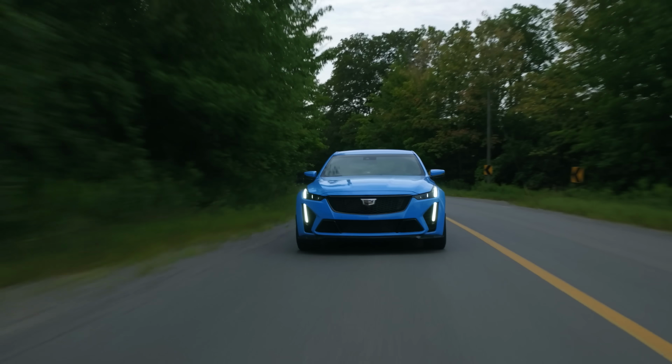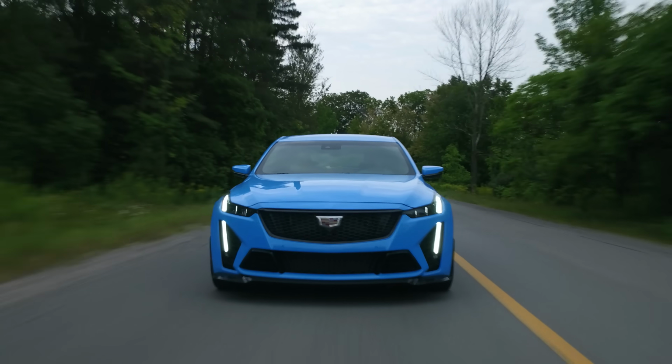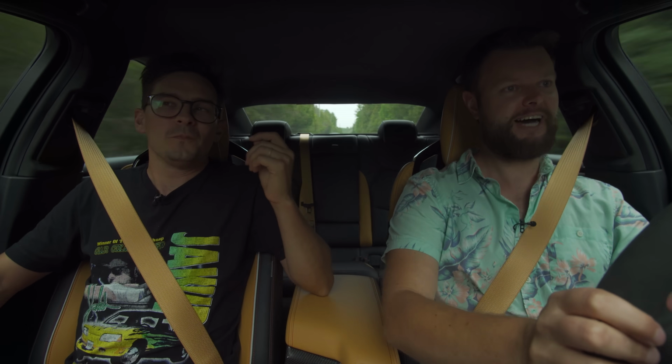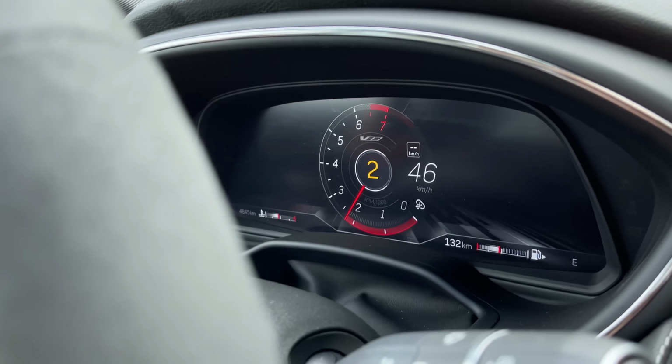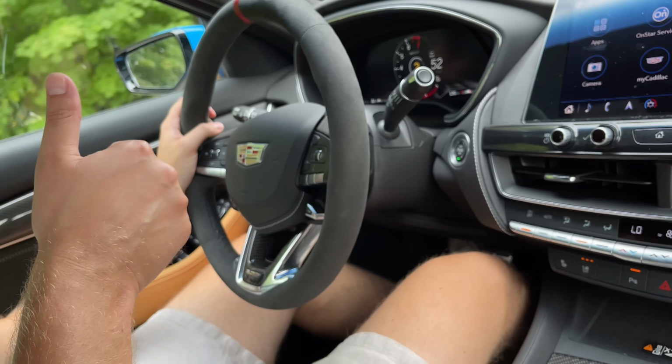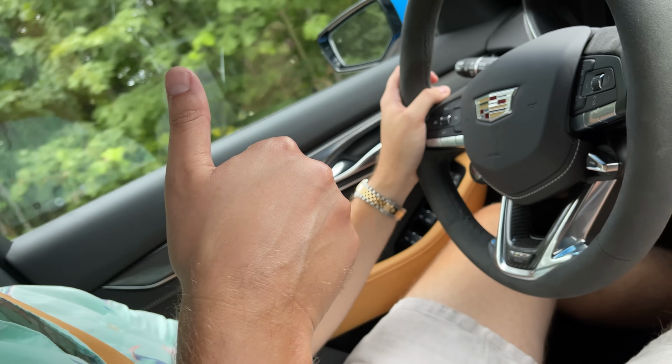Okay, so I do have rev matching on, which is a button to turn off. Thank you, Cadillac, 10 out of 10. And it just matches them perfectly. Now I'm gonna turn it off, rev match myself, and rip it. And God, this car's fast. When you push the button, the gear you're in turns yellow to show that your rev matching is on. But when you turn the car off and turn it back on, it starts up with it off. Yeah, they did a great job.